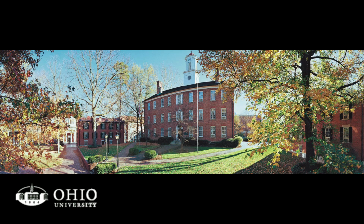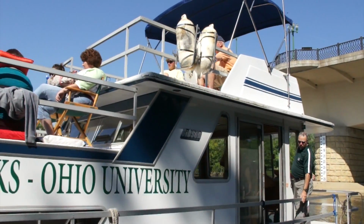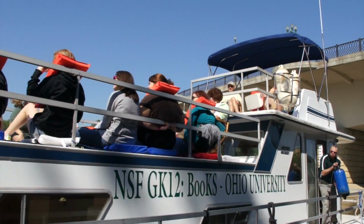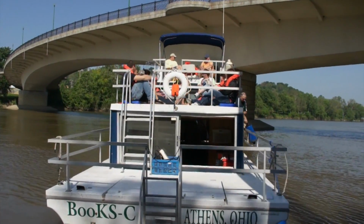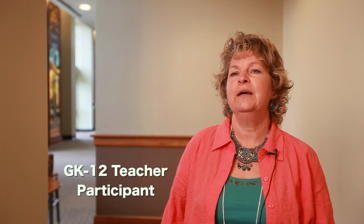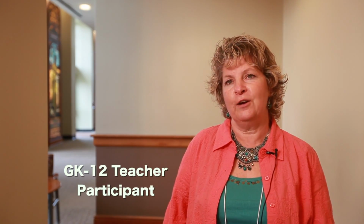The Books Project at Ohio University in Athens sails on the Ohio River as the boat of knowledge in the science classroom. The boat of knowledge is really a wonderful experience for the students because it allows them to learn science in a new and exciting way.